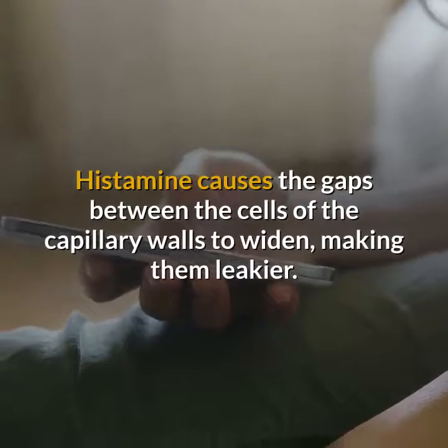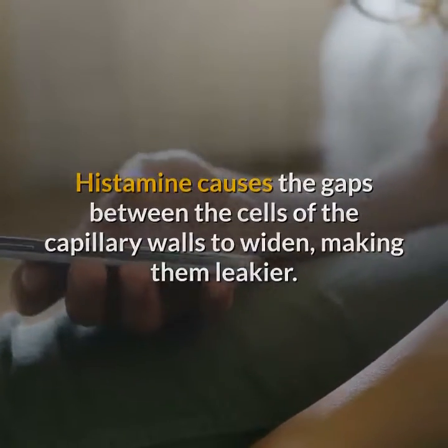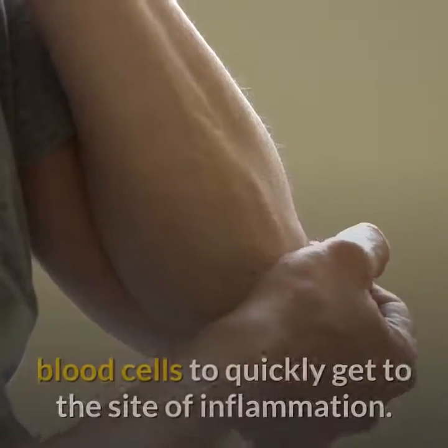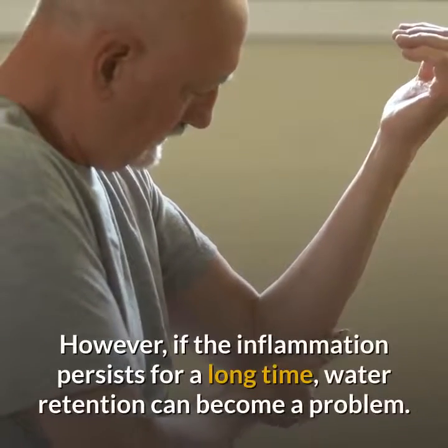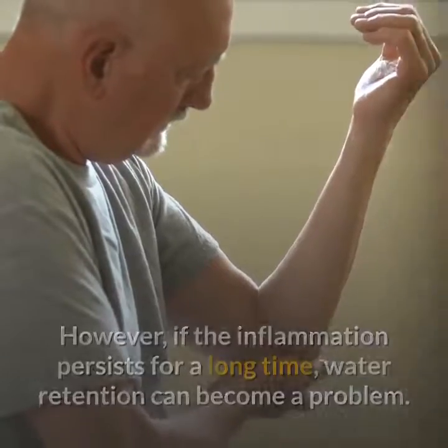Histamine. When inflammation is present in the body, histamine is released. Histamine causes the gaps between the cells of the capillary walls to widen, making them leakier. The aim is to make it easier for infection-fighting white blood cells to quickly get to the site of inflammation. However, if the inflammation persists for a long time, water retention can become a problem.